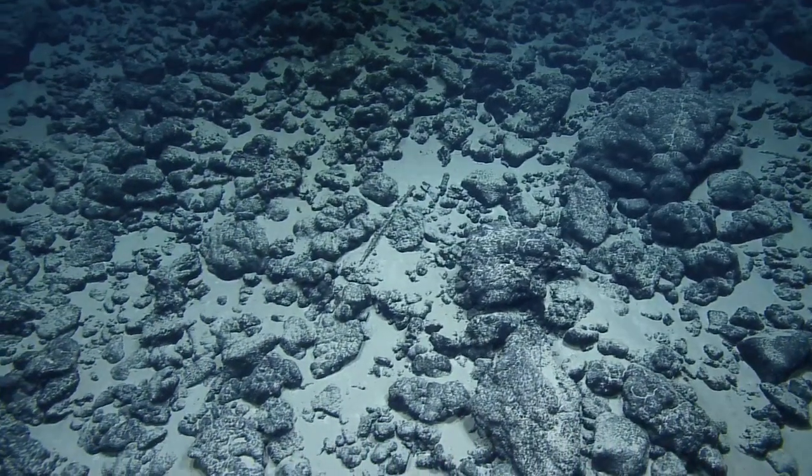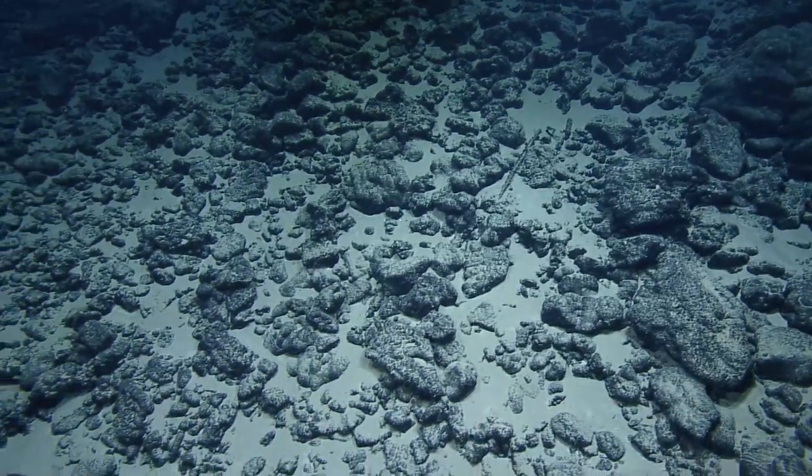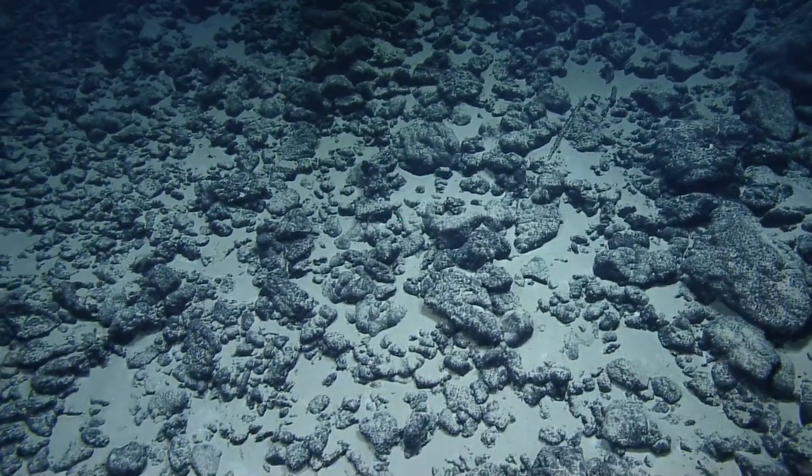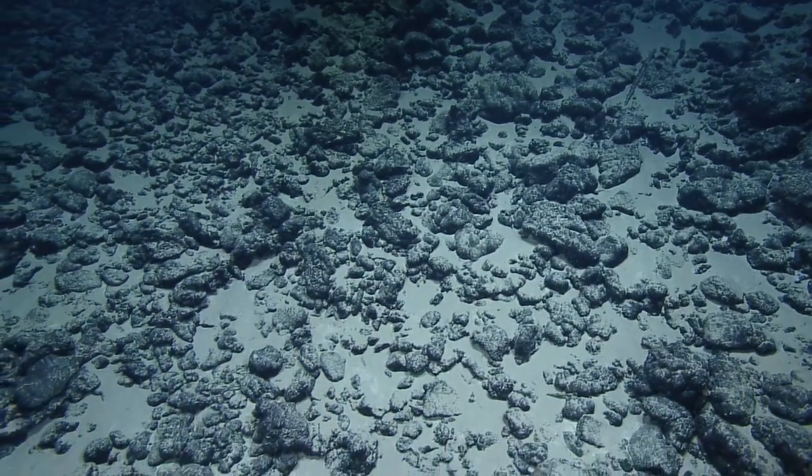50 meters, 270. Yep, more fake whale bone sponge. Big talus field here.